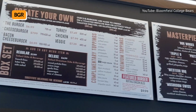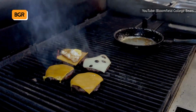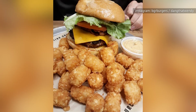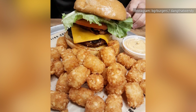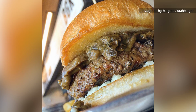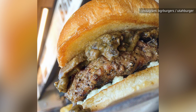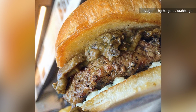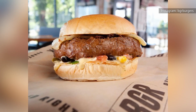Burgers Grilled Right, often referred to as BGR, lives up to its name by serving up burgers with a distinct smoky flavor. This chain, though modest in size, operates in states like Georgia, Maryland, New Jersey, Utah, and Virginia. BGR's menu stands out with its diverse selection of meats, offering gourmet options such as Wagyu truffle and bison chipotle, in addition to the classic ground beef.